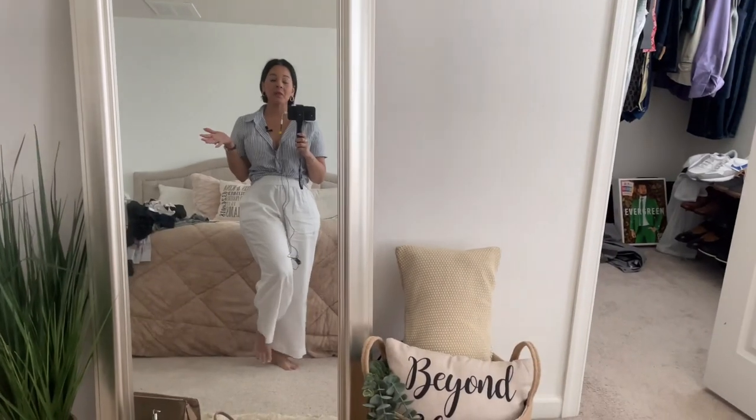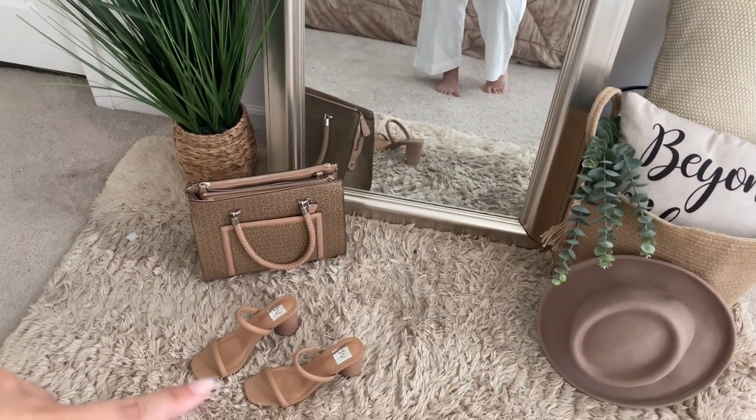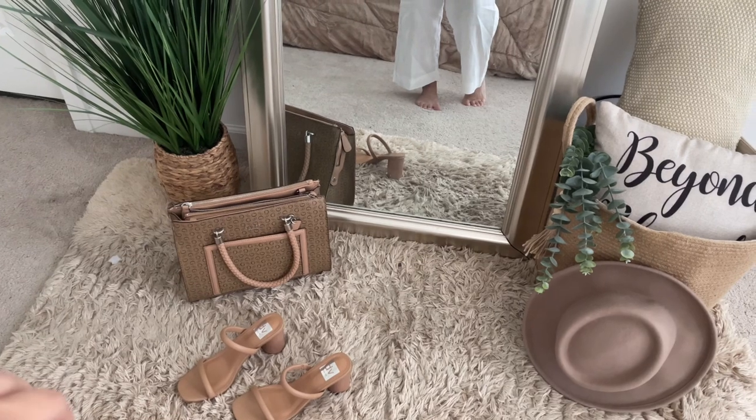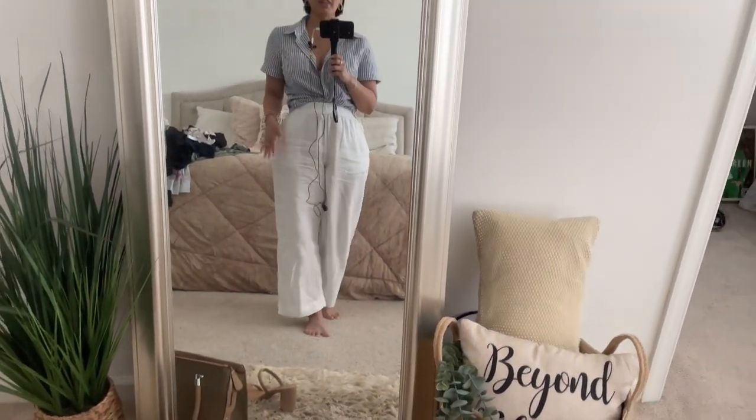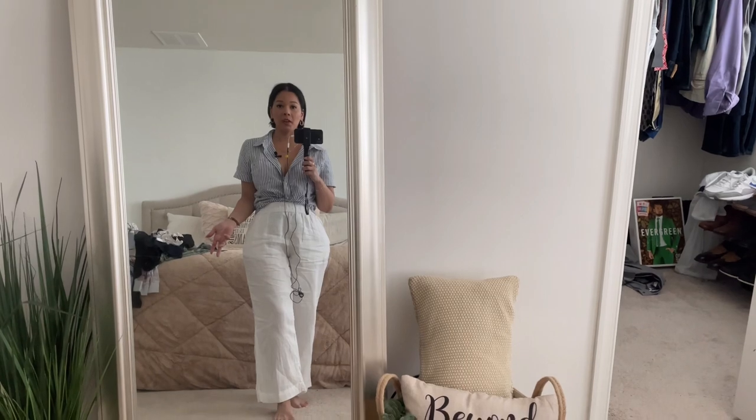What I'm finding now is that I love dressing more feminine and more light and comfortable. So even though I'll have a little bit of a chunky heel, I'll always make sure that my shoes are comfortable. I love linen pants. I love white, black, or cream colored, but typically white or black just looks more elevated. I just feel more confident and more put together.